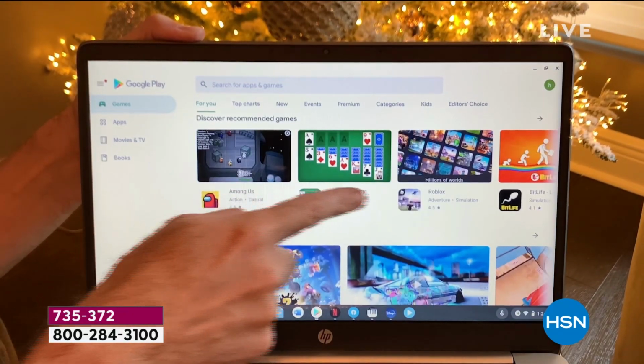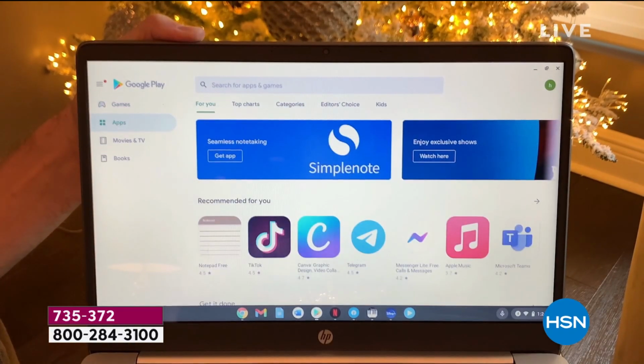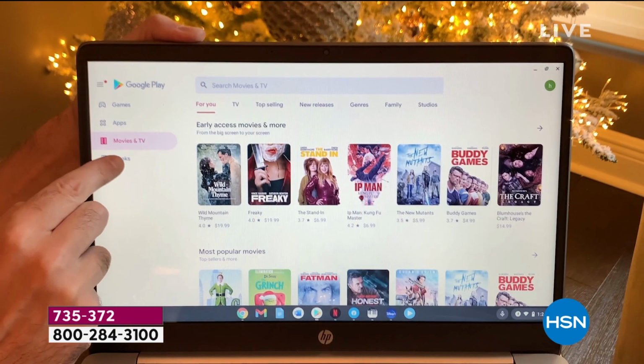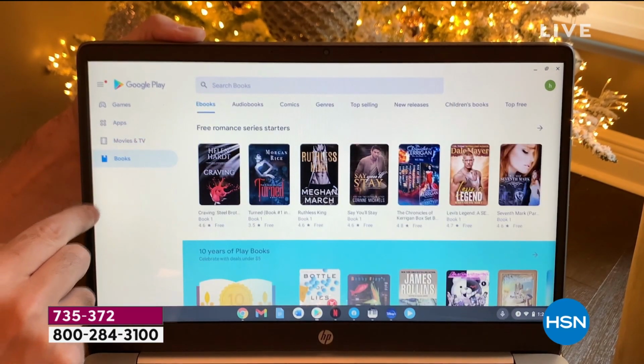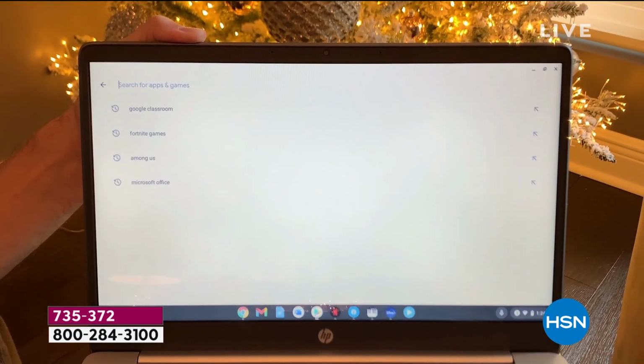So there's some of the games you can download: Among Us, Blackjack, going old school, going new school. And then on your left, you have games, you have apps, you have movies and TV, you have books. It's just so easy to get to everything, especially when you can just touch. If you want to search, you go up there to the search bar and touch it.